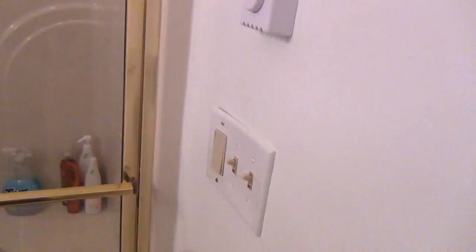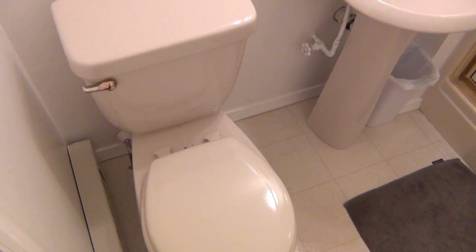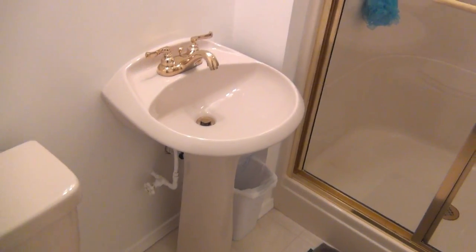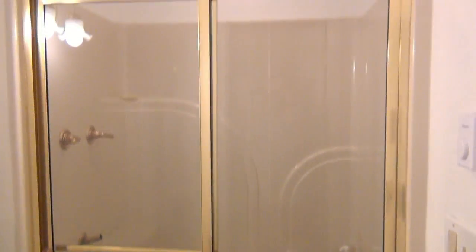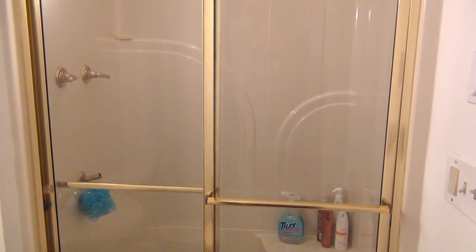Here's one of the bathrooms. And this is kind of like a no frills bathroom. Oh, don't need the fan on. All right, so we just have the throne number 1. You know, simple pedestal sink and a stall shower. All right, I'm a huge fan of the stall shower. In fact, this is where I take most of my showers.